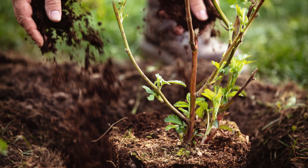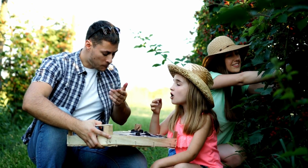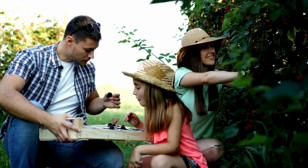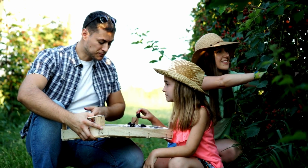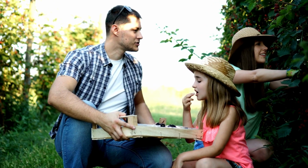Plant the brambles 5 to 6 feet apart. I always grow mine along a fence. If you live in a hot climate, then afternoon shade is best. Blackberries are self pollinating, so you don't need multiple plants for fruit production. Bees and other insects will also pollinate them.